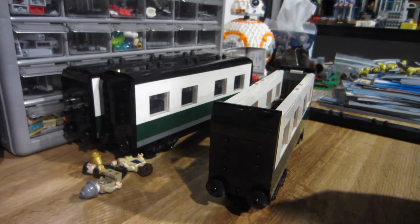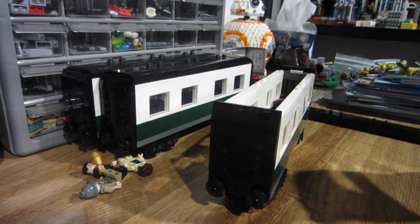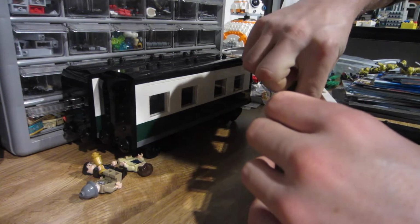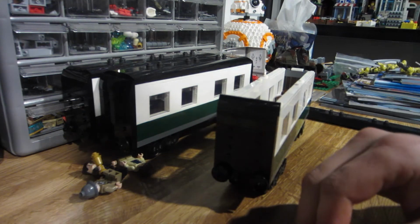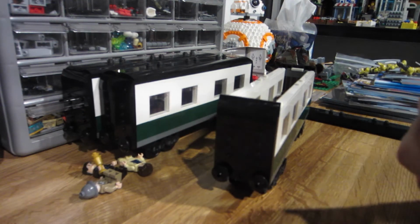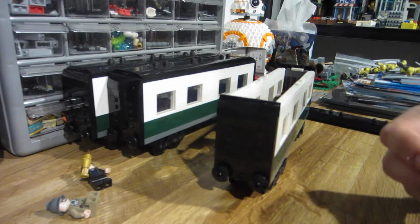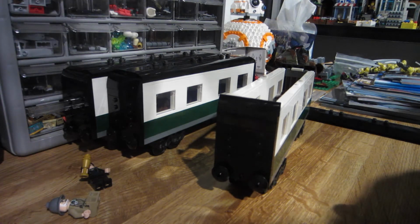So each coach consists of 6 seats per coach. I guess it's pretty simple to say. So 3 on each side. Ooh, I don't know. Cool. The way I designed these seats, I don't know if some characters are going to fit or not. Let's see.